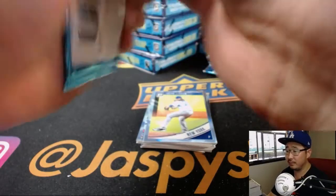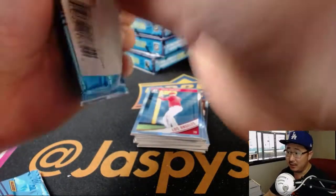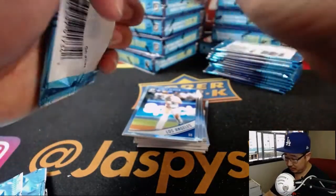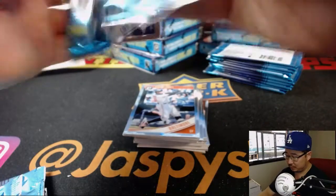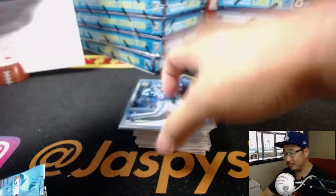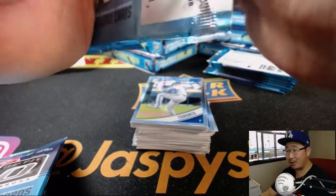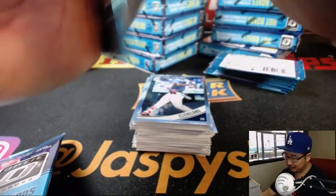Nickel Plant saying the out of 20 went for $450. Nice. So what, 375, 400 for the out of 25, something like that? I don't know. It all depends. If someone's trying to make a rainbow of that Ohtani, all they need is that out of 25.